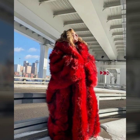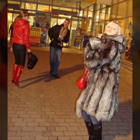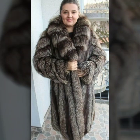some ideas heavy flare, some ideas light flare, some ideas with buttons, one side button, two sided button, and different ideas of collar designs, some ideas with hood.